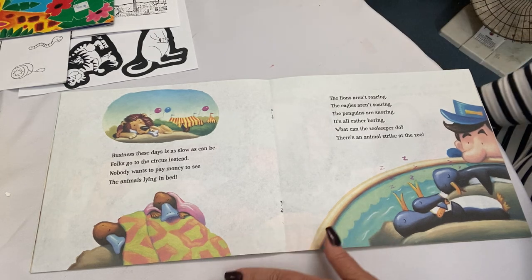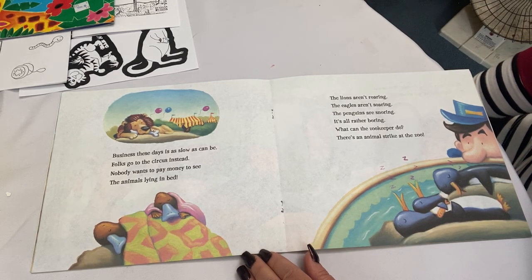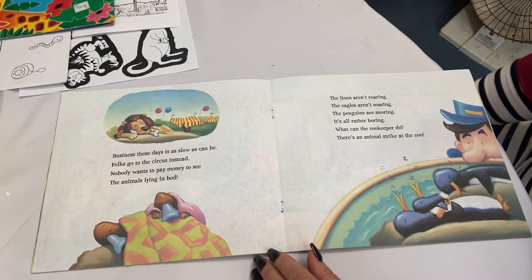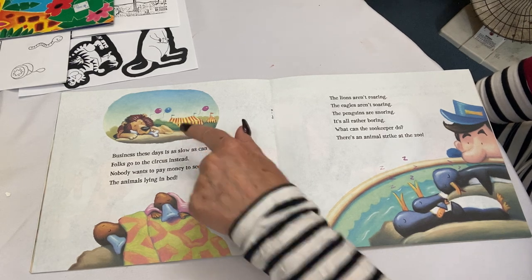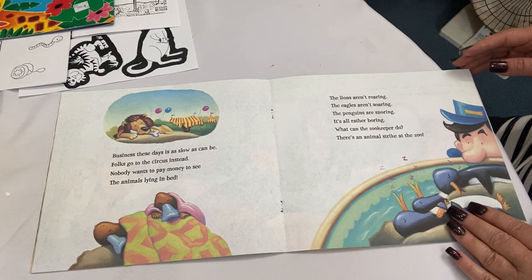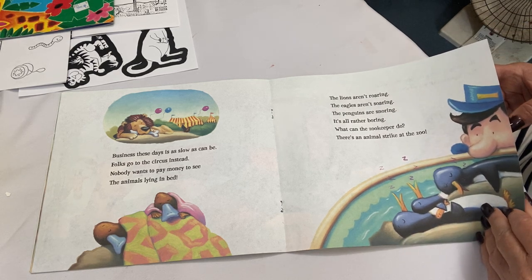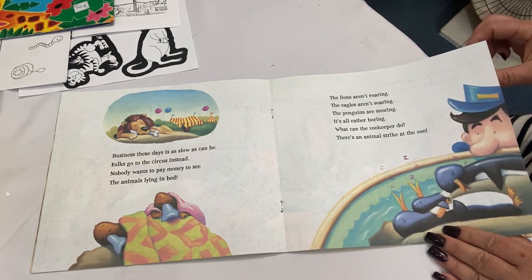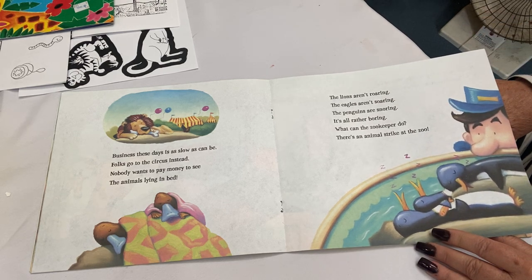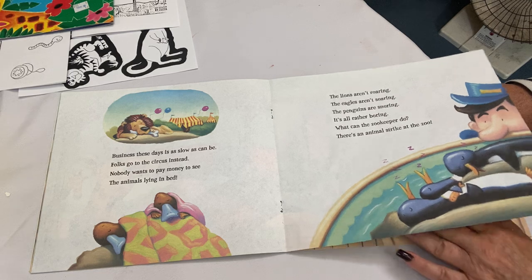Business these days is as slow as can be. Folks go to the circus instead. Nobody wants to pay money to see the animals lying in bed. Hey, get out! Get out of bed, lion! The lions aren't roaring. The eagles aren't soaring. The penguins are snoring. It's all rather boring. What can the zookeeper do? Maybe he could feed them. There's an animal strike at the zoo.